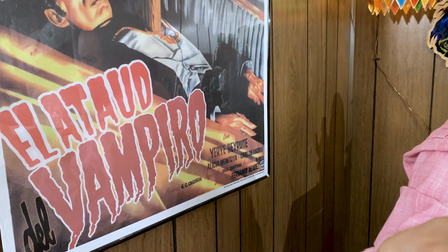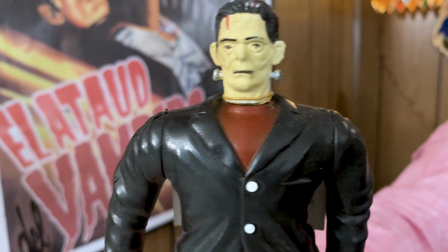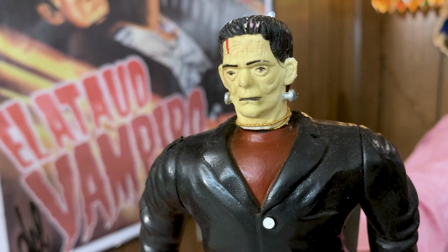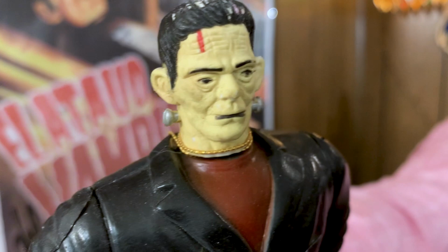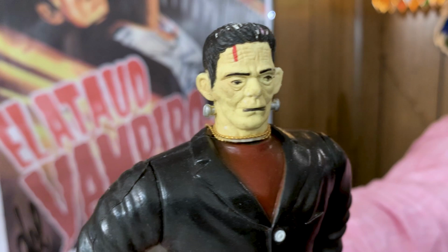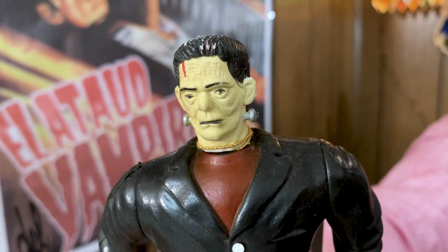Well, I keep thinking of different things to say, so I keep bringing them back. Look at him, he kind of looks like Clint Eastwood, like an older Clint Eastwood. My brother, years and years ago, thought this looked like Ronald Reagan. He thought whoever sculpted this deliberately made it look like Ronald Reagan. And it was either intended as a tribute to Reagan or as a critique of Reagan, that someone either really liked or really hated Ronald Reagan, and for that reason they sculpted this Frankenstein to look like him.